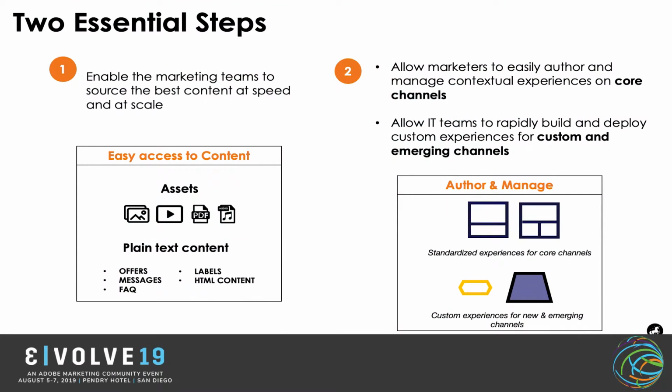So 2 essential steps. Very simple, right? Enable the marketing teams to source the best content at speed and at scale. So easy access to content. When we say content, it comes in 2 different forms. There's plain text content. So your offers, your messages, your frequently asked questions, HTML content. You also have digital assets in a binary form like your video, your audio, your PDF documents. So letting marketers have easy access to content is essential.